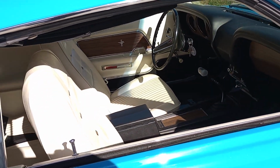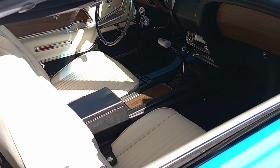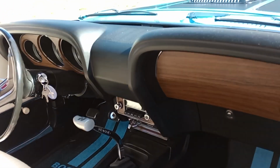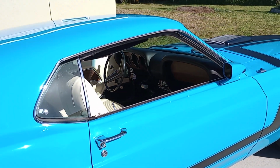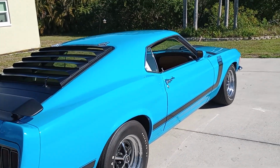And not to mention, it's one of 42 that ever got a white interior. 99% of these Grabber Blue Boss 302s had a black interior. This is one of 42 in white. And it's an amazing color differential. Certainly very rare.